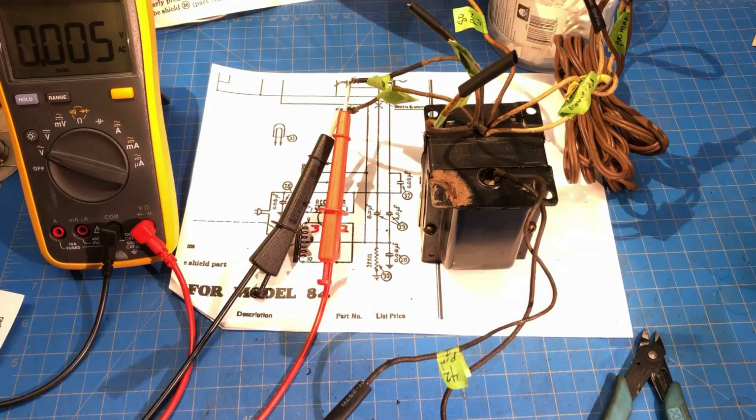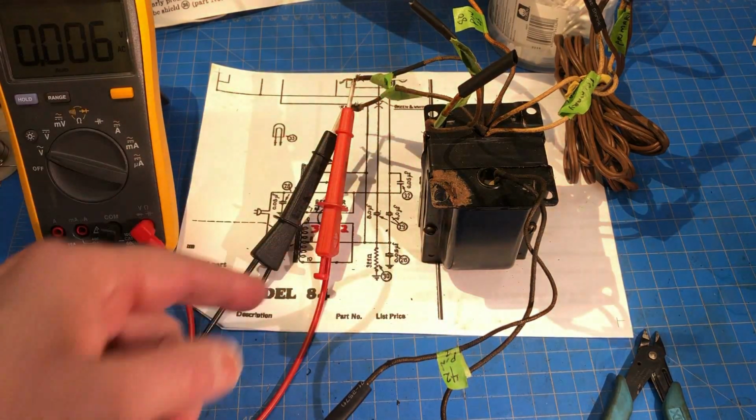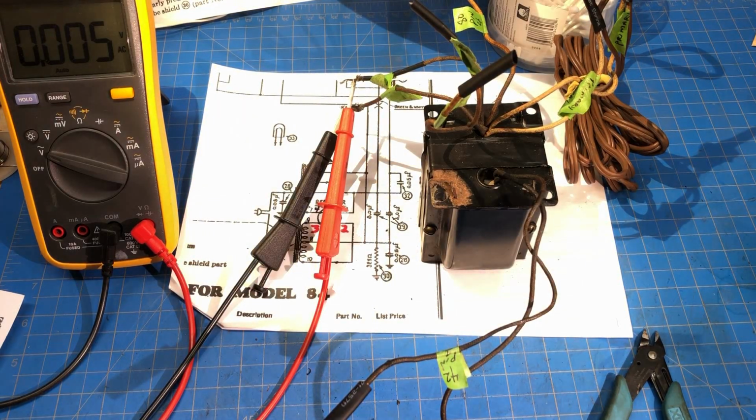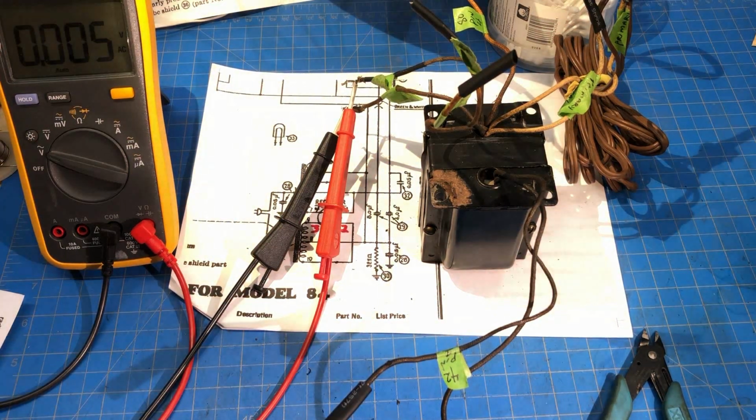Okay, I've covered those up. Now I've got these on the ones that are marked pins 2 and 3, which in actuality we believe to be pin 1 and 4 on the rectifier tube, and that would be the filament on the rectifier tube, which is 5 volts. So it's somewhere between 5 and 6 volts, we believe. I've still got this on 120 on the input, and there's 5.5 volts. So the voltages look right.